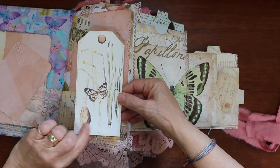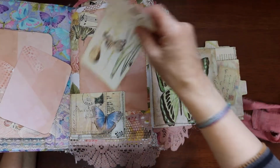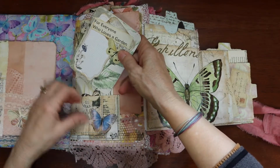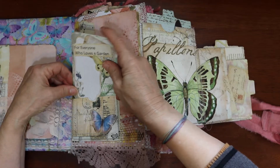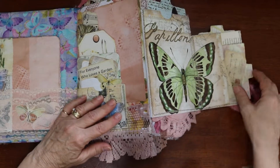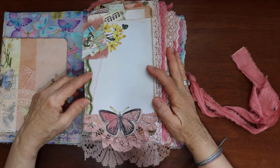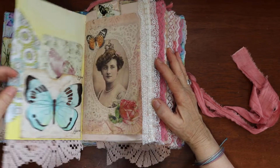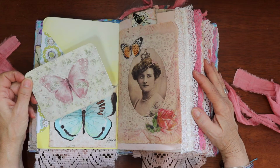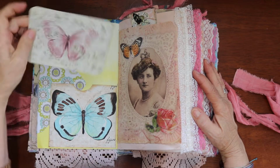This is one of Took's labels. Lots of collage. And this has a pocket behind and then a pocket in the front here. Lots of lace on the bottom. That all folds up. And this is an envelope that I've collaged over. Opens up. And this is Scrapbooking with Me, one of her pink butterfly collages, I think she calls it. Beautiful paper.